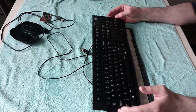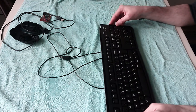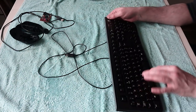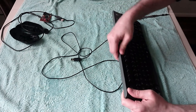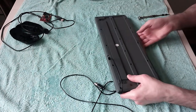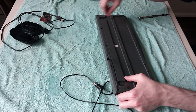And just like that, it's done. Alright, guys. Let's put this back in. If you're wondering about those metal parts, they seem to snap into parts of the keys that are underneath. And that is it for the board, so let's put this back together.